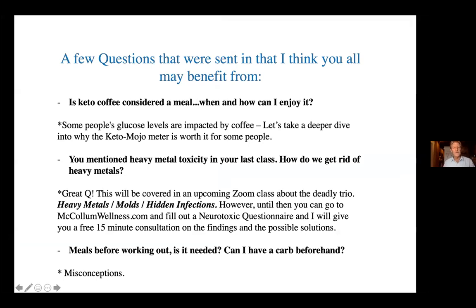Is keto coffee considered a meal? And when and how do I enjoy it? Well, I've answered that question. It's not considered a meal if you're only putting fat in it, which is whipping cream, butter, ghee, MCT oil, those kinds of things. But you can also get your Keto Mojo meter and test for sure. If you want to find out, you really do need a meter of some kind. I just recommend that one because it's the best price and it's the most accurate. And it tests both ketones and glucose.